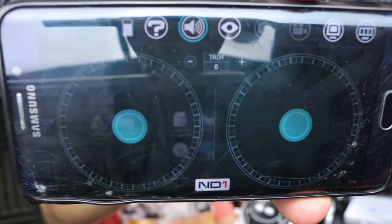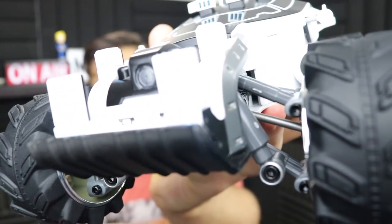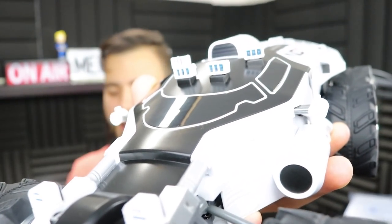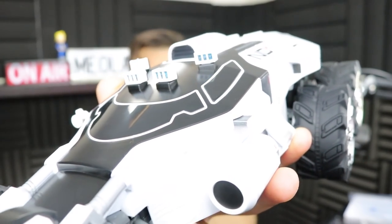So this here is what the app looks like. There's a bunch of different controls. You can turn, you can go forward, you can turn the headlights on. Let's see if I can demonstrate this. Yeah, they're on. They're going on and off. There's ones on top as well. They're going to go white in a second. There they go. Oh my God.